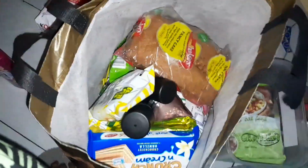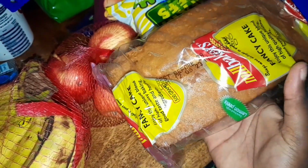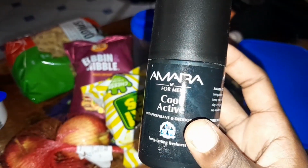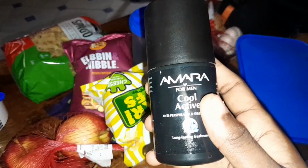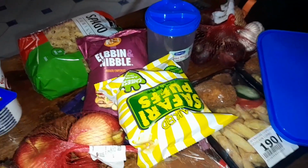I'm left with this. We got this baked cheese flavor Safari puffs. Then you got this Mill Baker's fancy cake with the lemon peels. Then you got this deodorant. It's for men, but it actually smells nice. Okay, we got two of them.